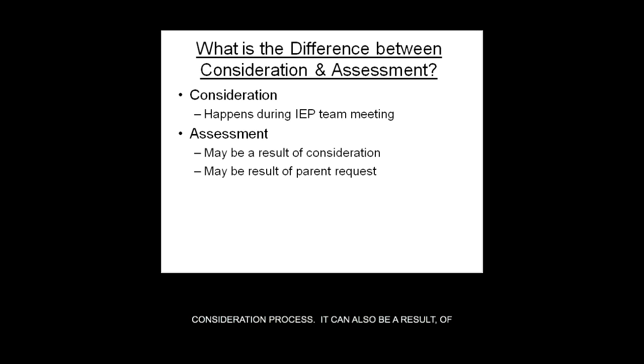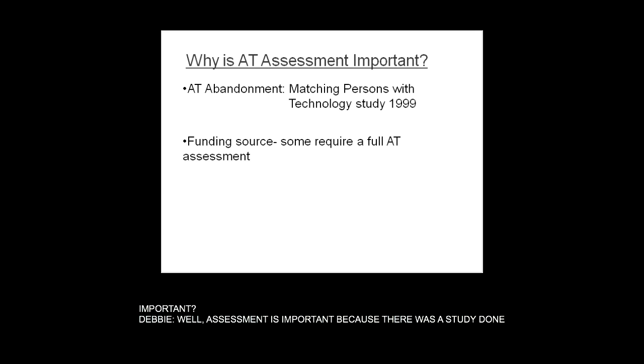And assessment may be a result of that consideration process. It can also be a result, of course, of parent request, as we've heard. It is more in-depth, and it includes trial periods as well as data collection, and it reveals new information. Okay. So consideration ends when an outcome is selected, and assessment begins when we start uncovering new information. So why is assessment then so important?